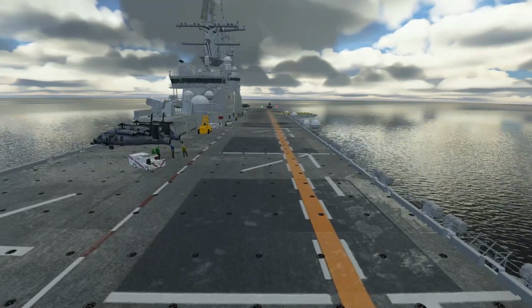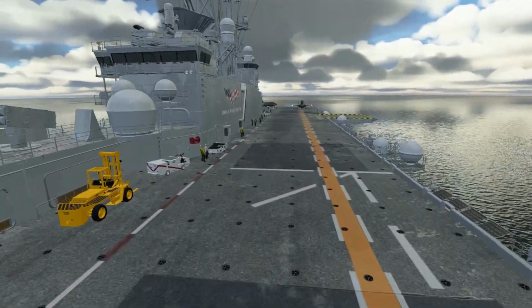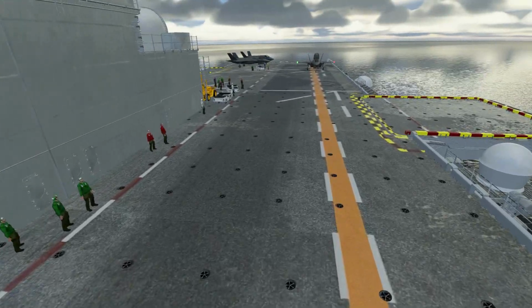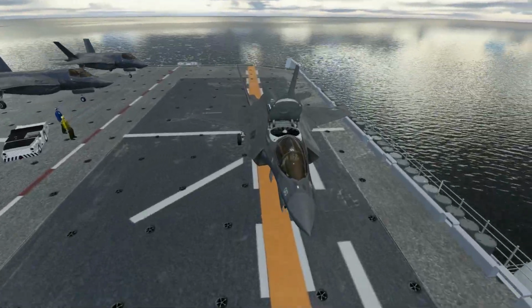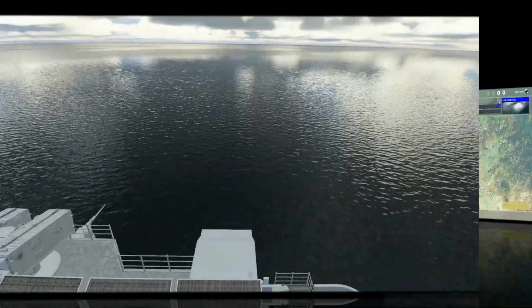Obviously you've got static aircraft. Depending on your setup will depend on how many actually show on deck. I'm taking it as I've only got the two down this end. Obviously me on the centre line there, ready to go up. But yeah, highly detailed model and very nice indeed.